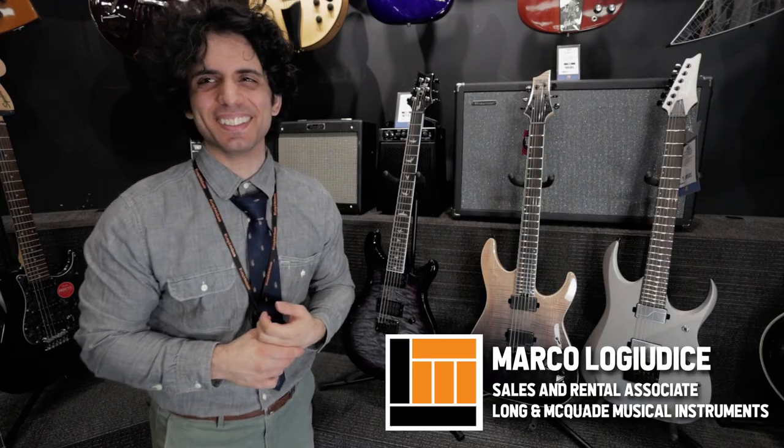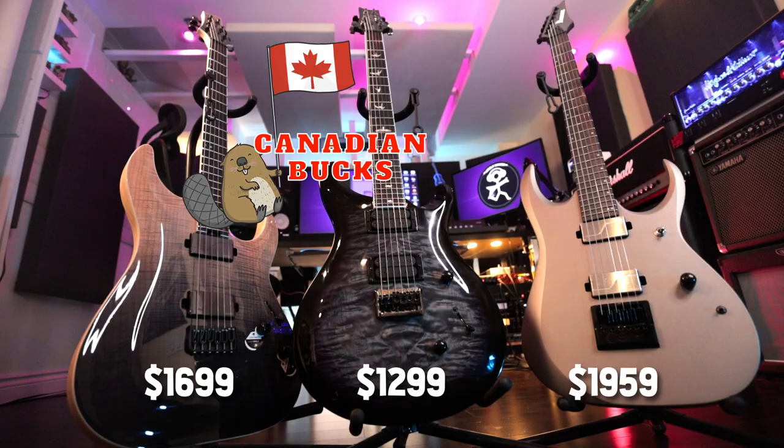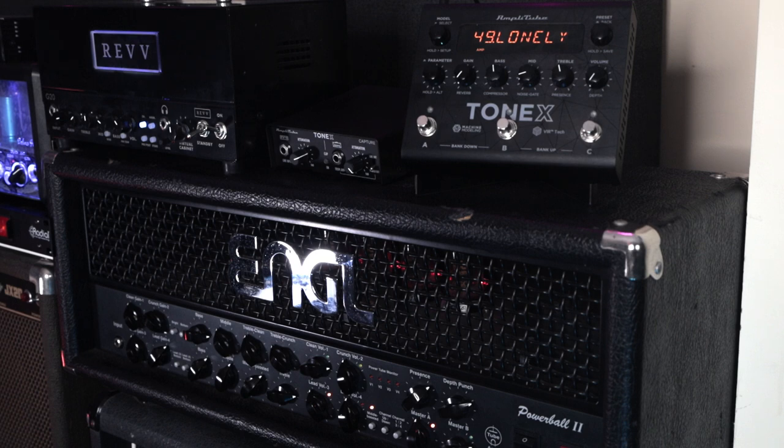Now, Marco at the North Toronto location known as North York pared down this list based on certain specifications that I gave him: a budget of under 2K and a guitar that would be well suited for high gain tones, drop tunings and things like that, and really a stable instrument for recording, and especially to pair with this Angle Powerball 2.